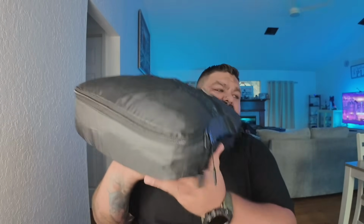But I want to show you what it looks like when you have a packing cube fully packed and ready to go. This is literally over a week's worth of shirts in this bag. I have 2 formal shirts. I have 7 t-shirts, tank tops. Everything I need for a week is in this bag. It compacts. It packs up super small, super tiny.